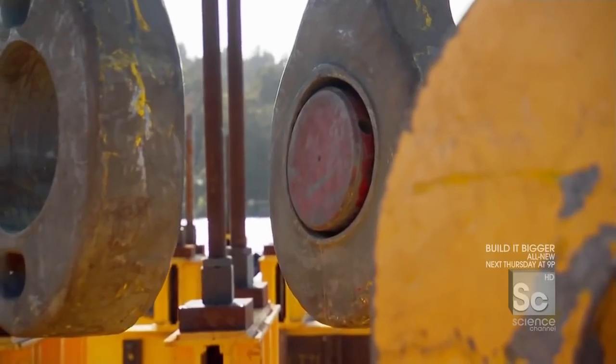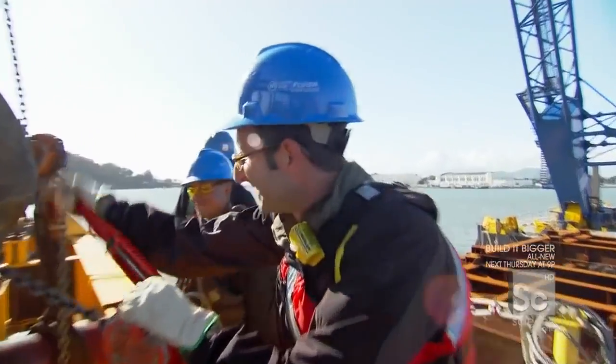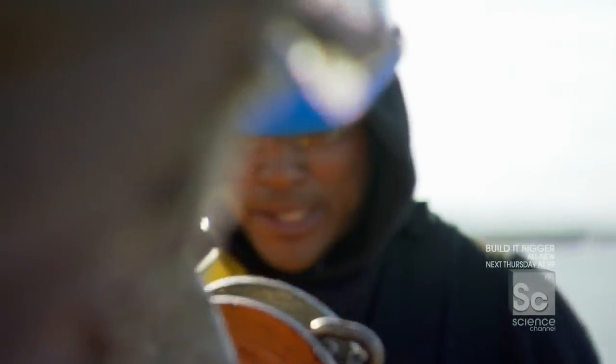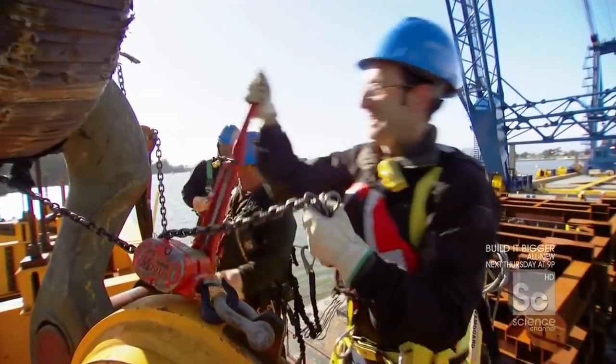Nice. Get that come-along hooked up. The crew then uses a hand-operated winch called a come-along to pull the shackle towards the pad eye. So, as I advance the come-along, the shackle is getting closer.